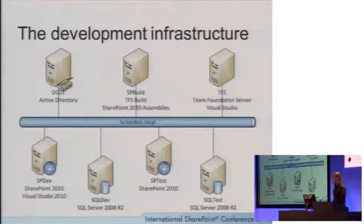This is our development infrastructure. It's actually bigger than this, but we are not using all of it. We have a DC as well. We have a build server, because we'll be showing you automated builds and how that should work to optimize your development cycles. We have TFS. This is the most used server of the bunch, because we all had to work on the same code base and make sure that we checked everything in, so we all use the same code, and we sync everything up.